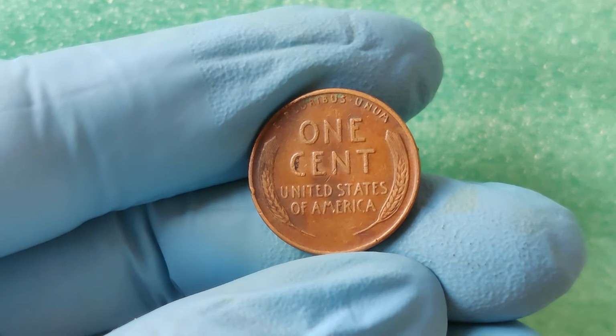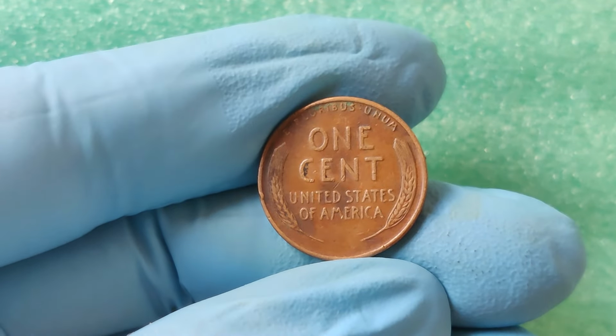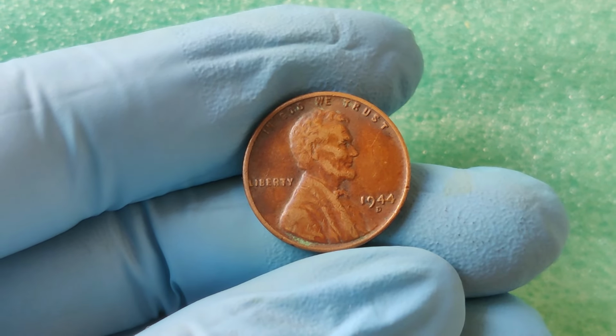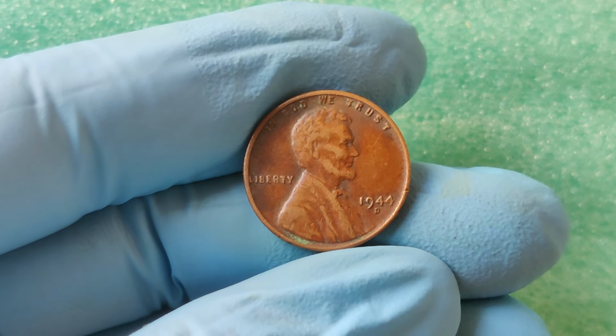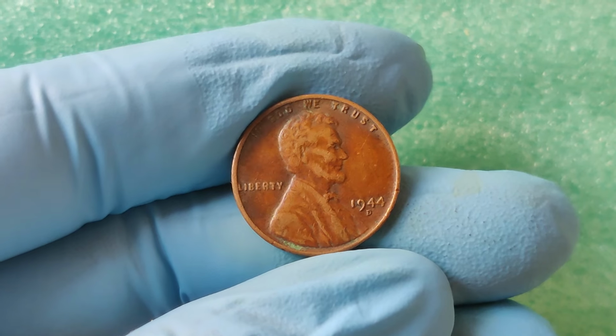One reason this coin is so valuable is because of a minting error that occurred. Some 1944 pennies were mistakenly struck on steel planchets instead of the usual bronze. If you find one of these rare steel planchet pennies from 1944, you could be looking at a small fortune. These errors are incredibly scarce, and the few that exist are worth tens of thousands of dollars. Imagine finding one of these in your pocket change.